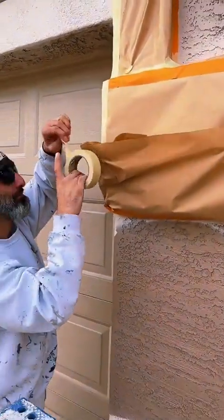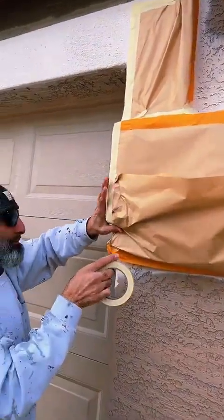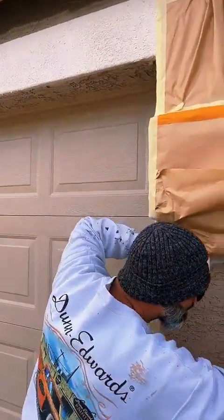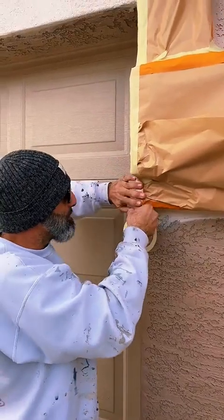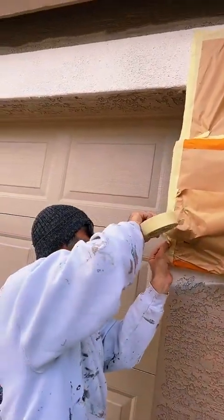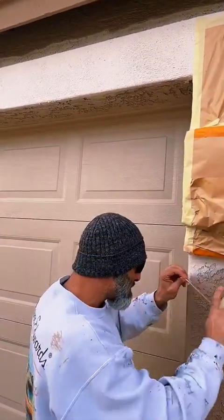Wrap these like Christmas presents. Someone says it's easier to use sheets of cardboard like shields, but nah, that's not true. You get overspray, it's going to get everywhere. You're repeating work. But if that works for you, by all means continue to do that. I've been doing this for 24 years. I have shields of cardboard. I use them when necessary.